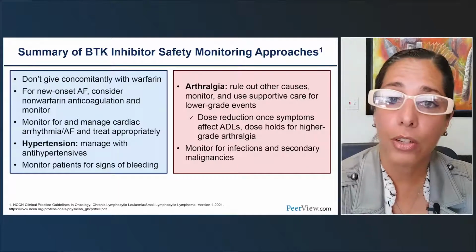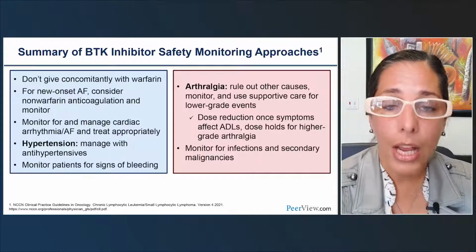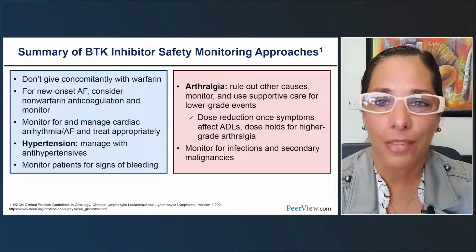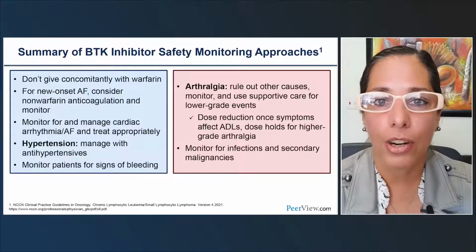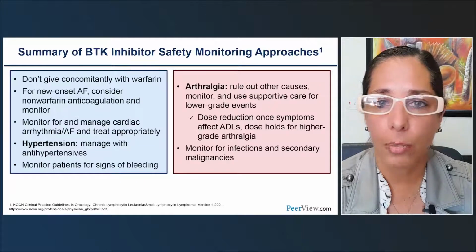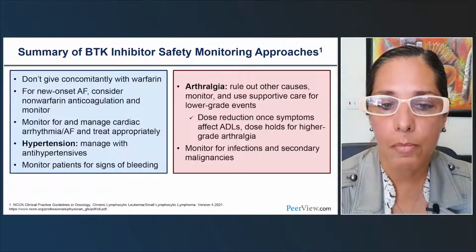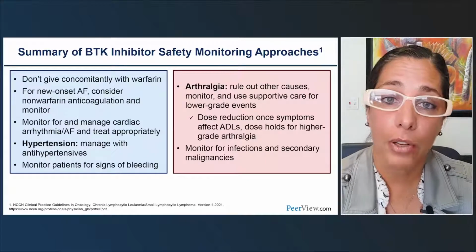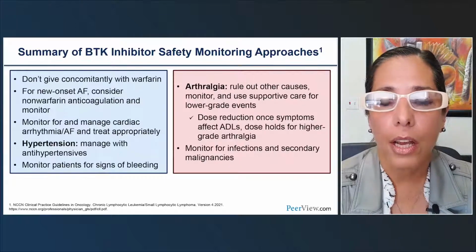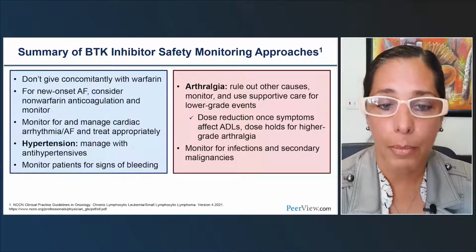There are medication interactions that need to be taken into consideration as well with the BTK inhibitors. Hypertension, given that our patient population generally is older, some patients have hypertension pre-existing prior to starting a BTK inhibitor, and certainly you want to pull in, whether it be their general practitioner, their internist, or cardiologist, whoever's managing and monitoring their hypertension. Obviously, if their drugs need to be tweaked accordingly during therapy, that would be important, to keep on top of hypertension.